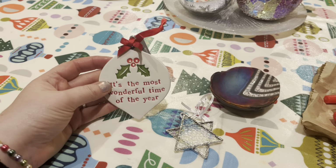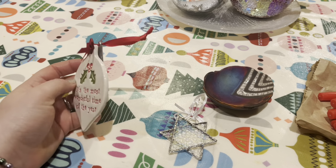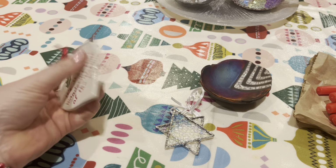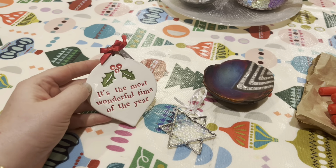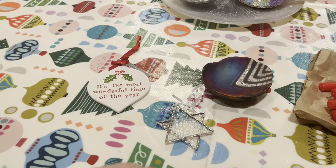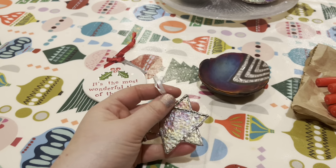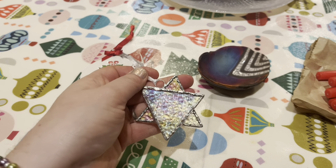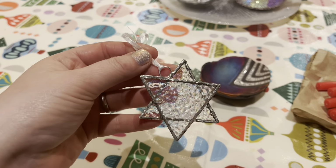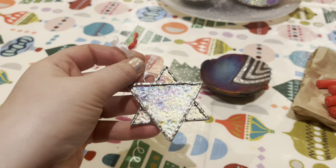Actually, this was a little present from my mummy. It's a nice handmade ceramic ornament. And I just really like that. And this is another handmade ornament, which is going to go on the woodland princess tree in a minute. And I just thought that was absolutely gorgeous. I love that glass.